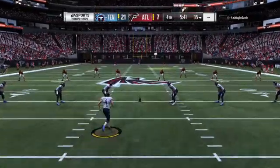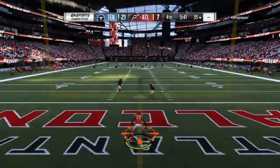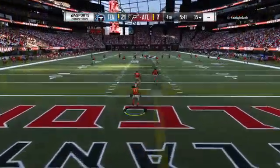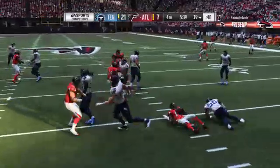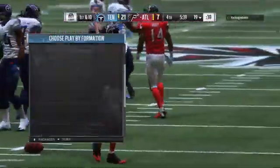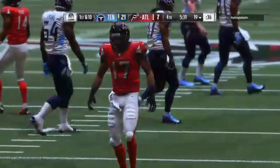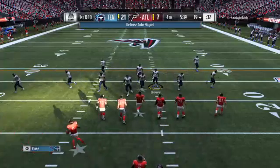Now here's Succop out to kick it away. That's fielded in the end zone. And he'll take it back to about the 19-yard line. Atlanta now coming out on the field. And the turnover last time, that's sort of been symptomatic of their struggles here in this one.